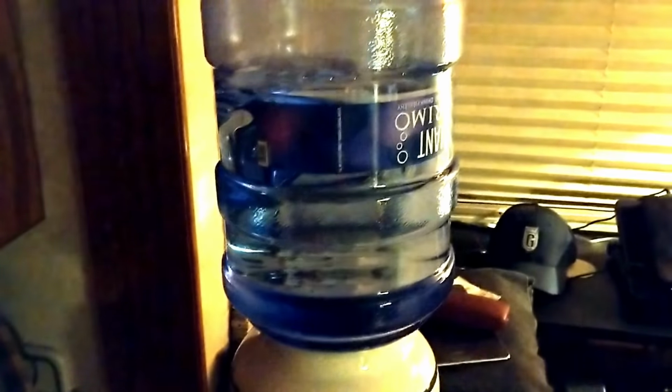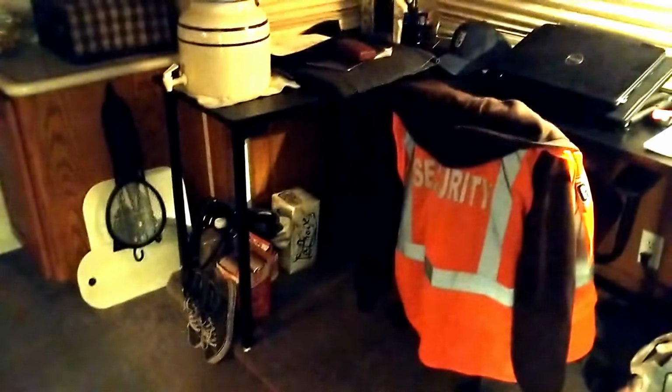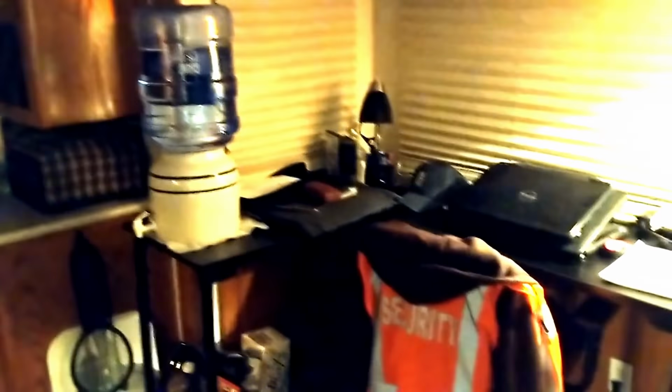And it works really, really good. Got a little spigot on it, and the whole thing. So that's another thing you need. And you need a coffee pot. Anyway, this is how we kind of do the gate guarding thing.